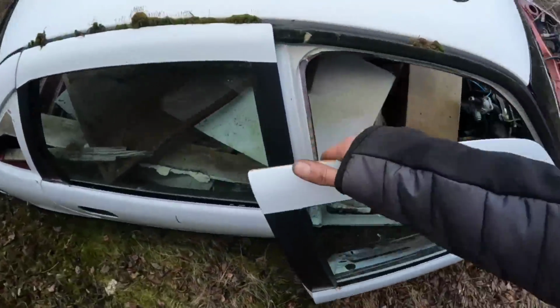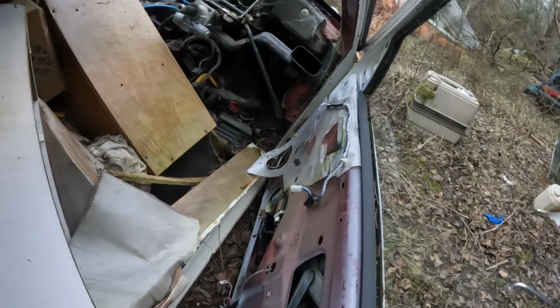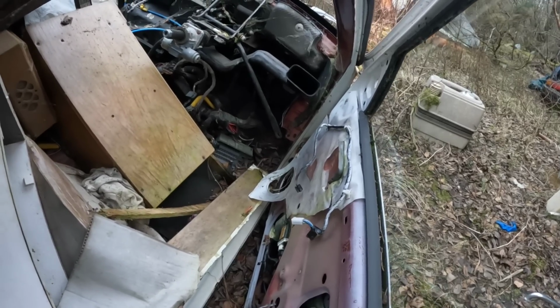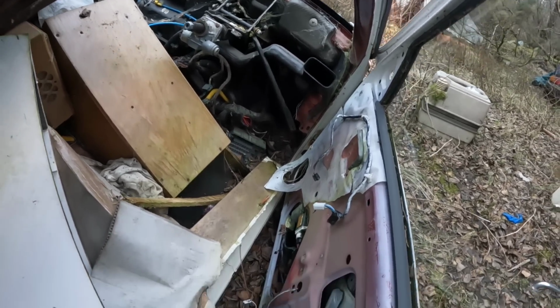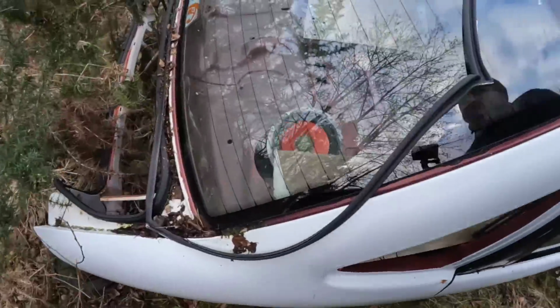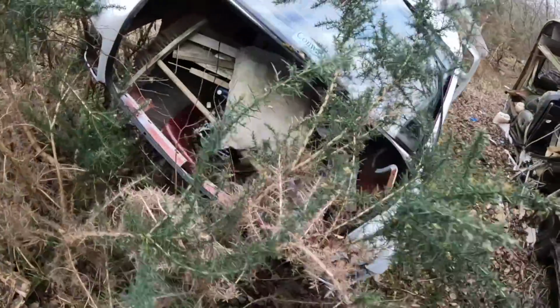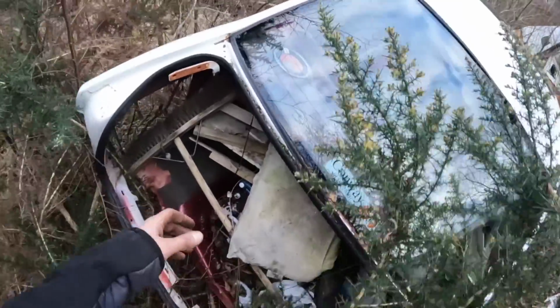Wonder what model it was once upon a time. It's impossible to tell. It's full of stuff. Nah, there's very little, if anything, we could get with that. It's got an electric window motor in the front. Somebody's put some fancy speakers in the back. There's a broom in there. That'd be handy for the workshop.